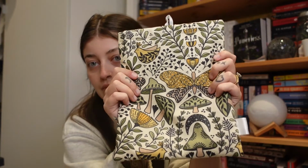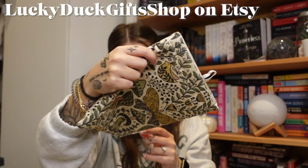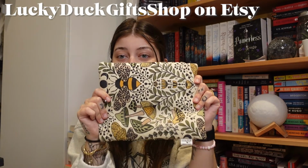And then the first one that I ever bought was this bee and mushroom one. This one is from Lucky Duck Gifts. It's from Canada and it's got a cute little button here as well, to keep it secure. So those are my favorite book pouches.